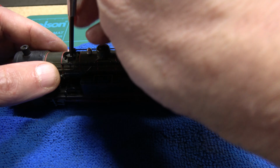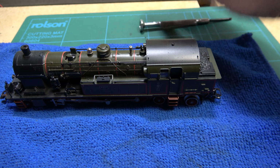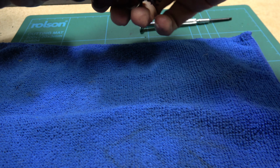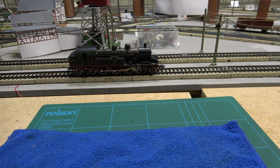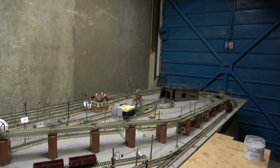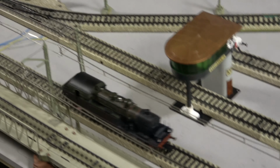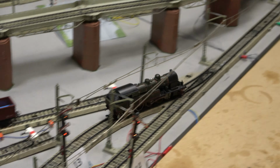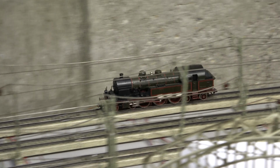And to put it back on, it's the opposite operation. It's just a matter of pushing it down and it will clip into place, like so. So let's give the engine a try now with this new level of lubrication. It should run much better. Indeed it is. Well, time for a run-in. So I let the engine run for about 10 minutes, after which it sounded much better, as you can hear now. And the locomotive is managing the turnouts and curves without any problem. Excellent.